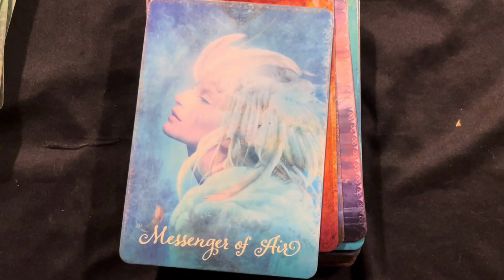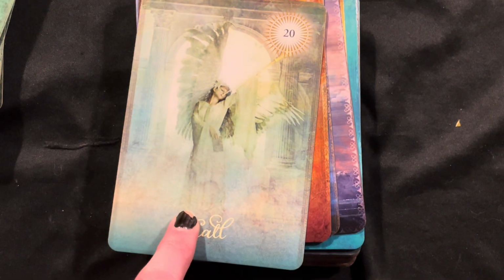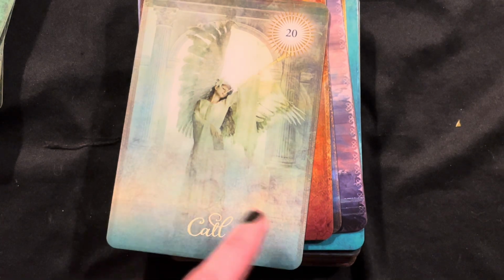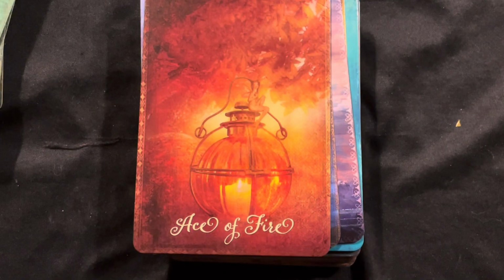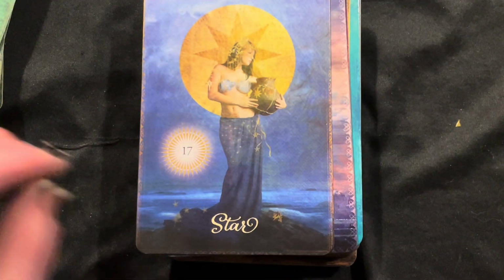And I really just enjoy this imagery. I think it's really, really lovely. It has this fey-like energy to me, like the Call instead of Judgment. Not a huge fan of that, but I do like the cards. And I think they're just lovely for summertime and this time of year.